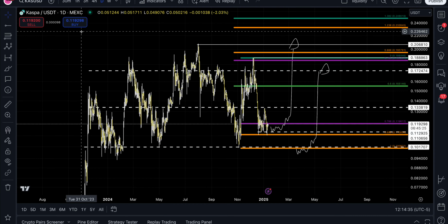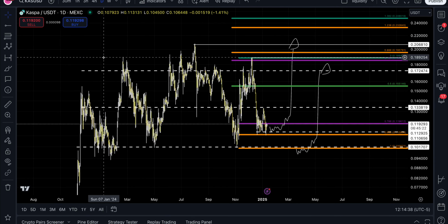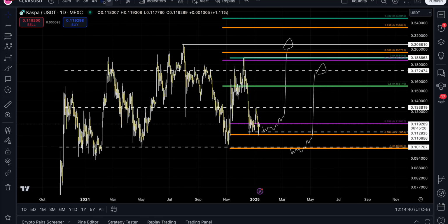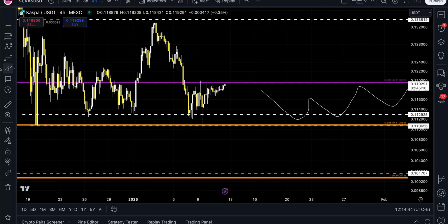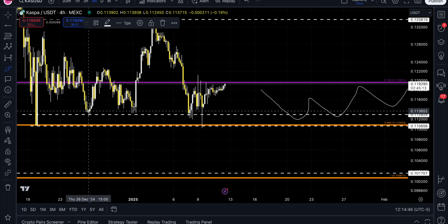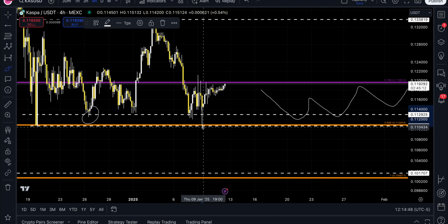For another update, let's take a look at Kaspa over here. This is what I think is going to happen with Kaspa. We swept these lows over here. You see how we swept this low with this wick? We even swept this external range.